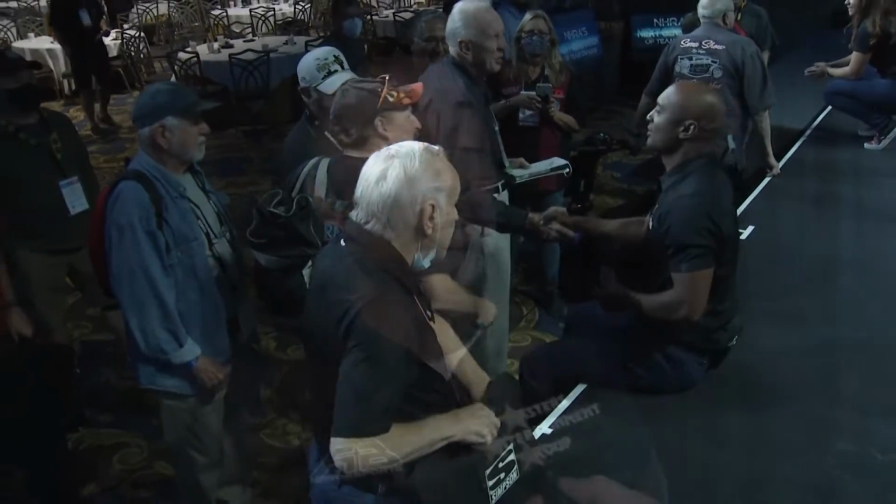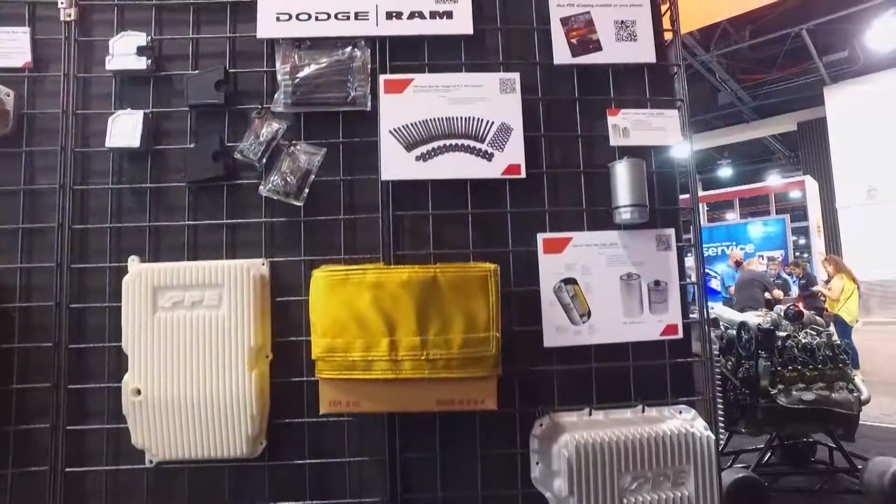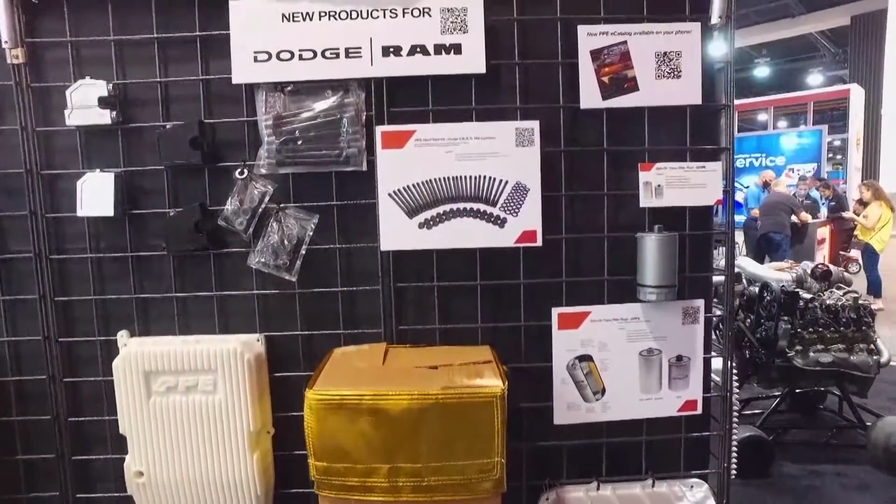SEMA is the thing that puts all those puzzle pieces together. Just plain and simple for the automotive industry. You got the OEMs to all the aftermarket performance, and you're bringing it all in one place.